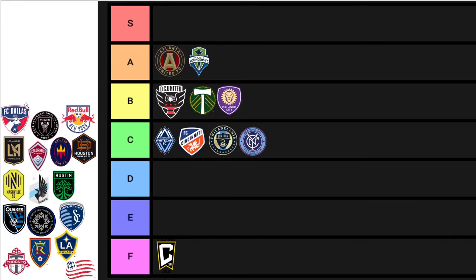FC Dallas. Now, speaking of animal logos, this is not a great animal logo in my opinion. The bull is good, holds up the wording, but just this logo, I don't know, it seems kind of bland in my opinion, very just there. It's not absolutely terrible, but it just doesn't have the sort of appeal and the sort of staying power in your mind that I think the C tier logos have, so I'm putting it in D tier.